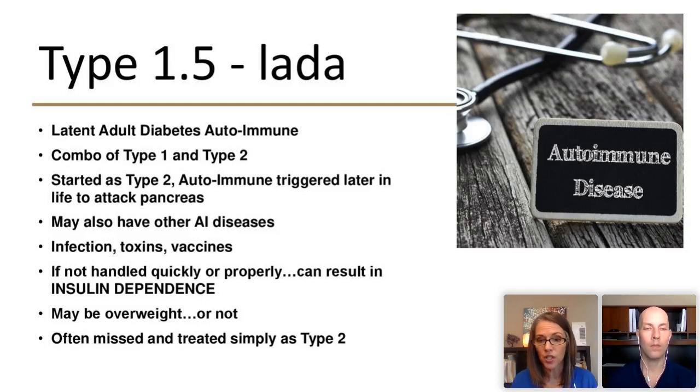Over time, if it's not found and diagnosed and handled correctly, this person is very likely to end up being insulin dependent later in life with no pancreas function, and may also have this other underlying type 2. And this kind of creates a really health nightmare for this person with lots of different complications if it's not, again, diagnosed and handled properly.